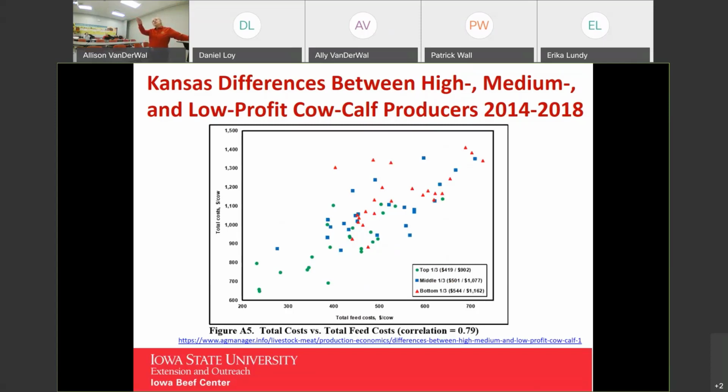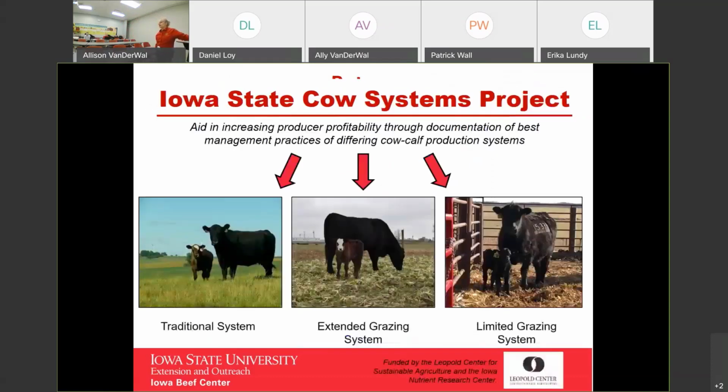Another one looking at total cost and total feed costs. So again, as our feed costs go up, our total costs go up. Now we don't see quite a perfect scenario here, right? Our green circles are our top third profit group and our red triangles are our bottom third profit group. So we'll see a little spread there, and that's basically telling us feed's a good predictor, but it's not the only predictor, right? Even though we're maybe really good on feed costs, doesn't mean we don't have other costs that are out of line and pushing us up. But it doesn't take a lot of imagination to see that line going upward to show the connection between feed costs and total costs. Again, supporting the old Iowa State data.